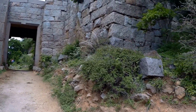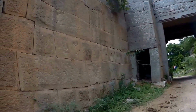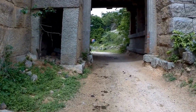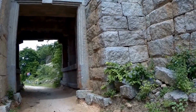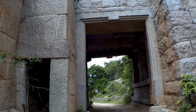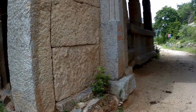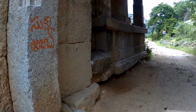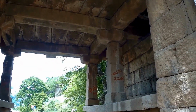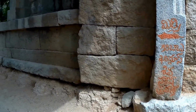So this is the main entrance, and as we can see, it's built out of stone. You can see the walls built out of stone, and this is the main way to go inside the fort. But surprisingly, the entrance doesn't have any gates. There is only a big doorway made up of stone. There are no gates present here, and this looks like a very old and ancient fort.